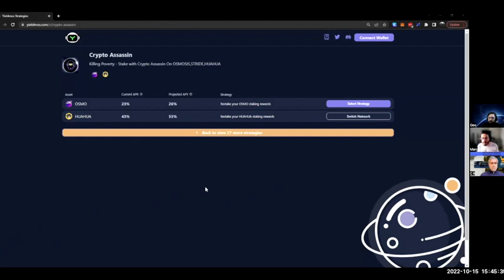So this is hopefully a useful thing for the community, and for both the validators and the delegators. You can see here we have Crypto Assassin, and they have 2 chains that we can auto compound for them. And so, super easy way.